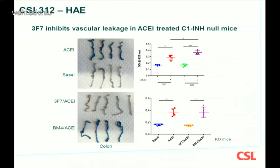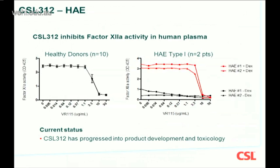preclinical data confirming that 3F7 is likely to be effective in patients that have HAE. The next step is developing data from patients, and here we're looking at patient plasma and asking, can 3F7 inhibit factor 12 activation or inhibit the activity of activated factor 12 in plasma from healthy donors versus plasma from patients with HAE type 1? And clearly you can see that it has a profound effect on the activity of factor 12.